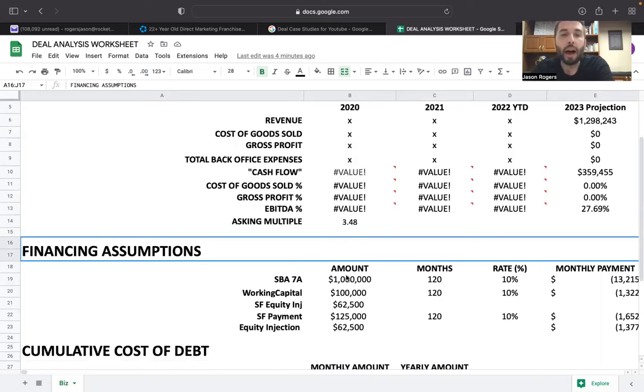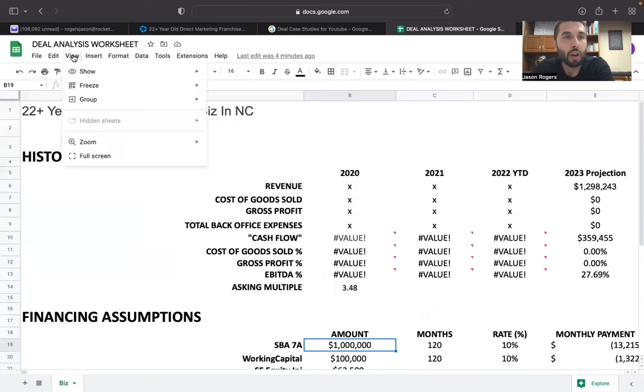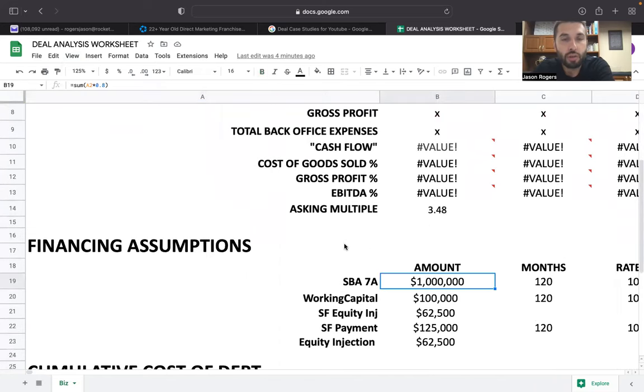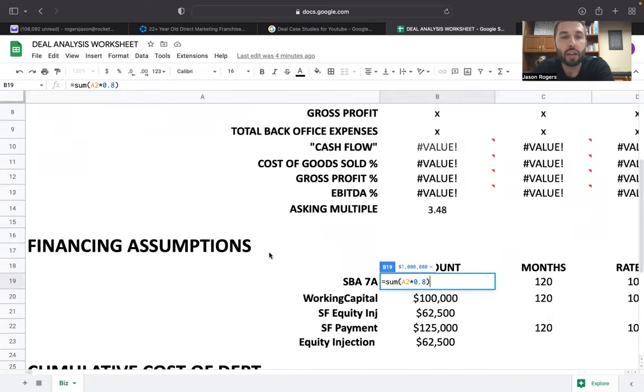Okay, so I put in basically about 80% of the purchase price, and you can see my formula up here in the top left-hand corner. You may have to zoom in a little bit, but that is the formula that we're talking about. And let me do this. I can get a bigger zoom here so y'all can see a little bit more. Here we go. Okay, so you see the asking price. We're going down to the financing assumptions, and you see here that all I'm doing is saying 80% of the purchase price. Okay, I'm going to finance with SBA 7A. Because that is something you can get done.